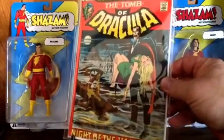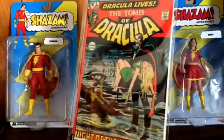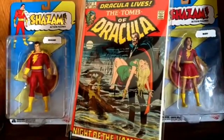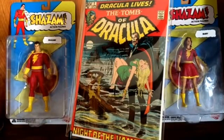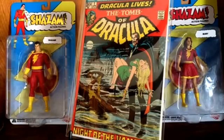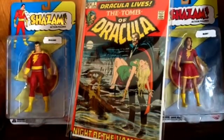is the Tomb of Dracula #1. Really enjoy the horror comics and stuff like that. Like I said, I don't get to read a whole lot. It takes me a while to get through them because I work 12-hour shifts, and a lot of times I'll work 72 hours a week, stuff like that. So I don't have a lot of time to read.